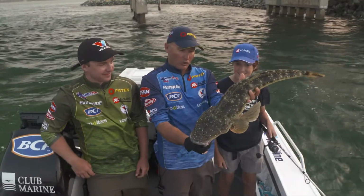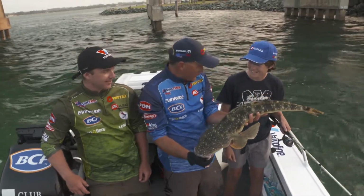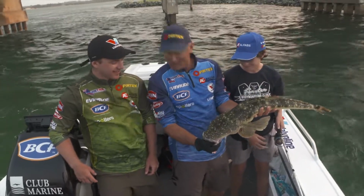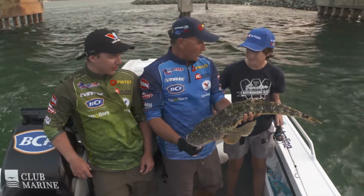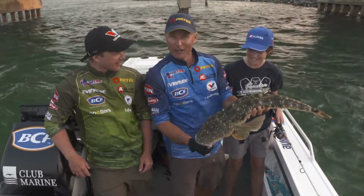Well, check that out for a great big female flathead. Curdy's just landed it on the light tackle. What an absolute ripper. We've had a pretty good day out today, really, haven't we, Toddy? We have, mate. We caught a fair few flathead, but yeah. Lucky we were joined by the expert at the end of the day.